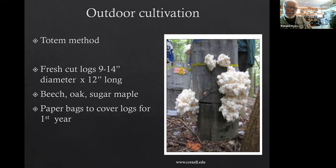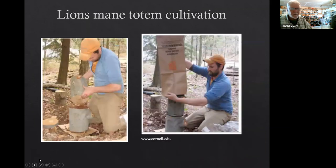You don't want to have any other fungi present in them, so you really need a kind of disease-free log to start with. And they cut them in these sections, usually beech, oak, sugar maple are some of the best. Of course, oak, we have all these species right here, and you tend to cover them with a paper bag, so that's kind of interesting. So you stack the logs, fresh cut logs, you put the mixture of the spore for whatever mushroom you're trying to grow. In this case, he's stacking lion's mane in a totem.